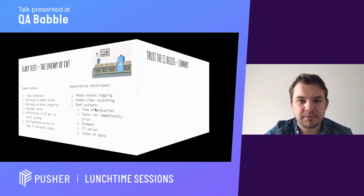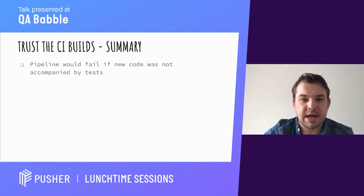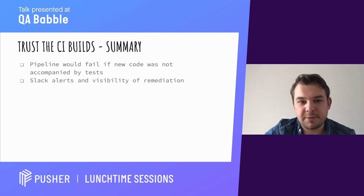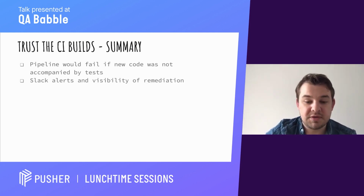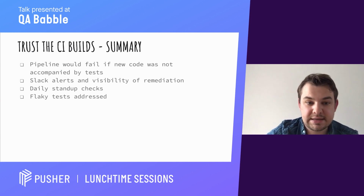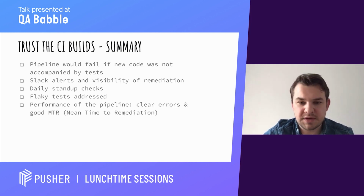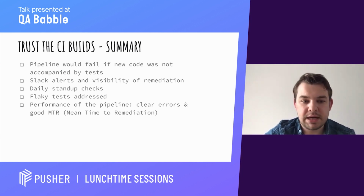There is always a pattern, and if you can find out what that pattern is, you're a good way to resolving the problem. So to summarize the CI builds, it would fail if we had code that wasn't accompanied by tests. We had lots of alerts and visibility of when things went wrong, and made sure it was visible who was fixing it and helped them out if they needed it. We did the daily stand-up checks. We addressed flaky tests. We were really focused on the performance of the pipeline. We wanted to clear errors and we wanted a good mean time to remediation.